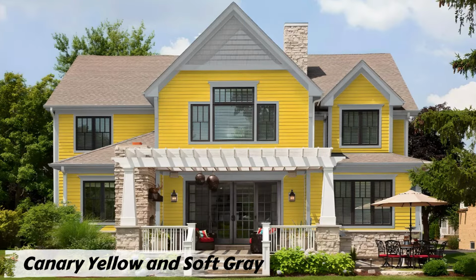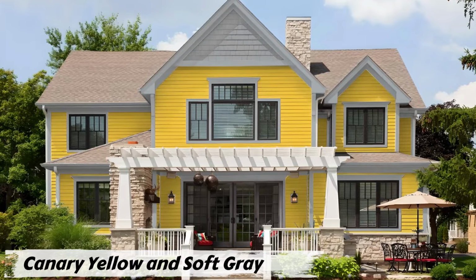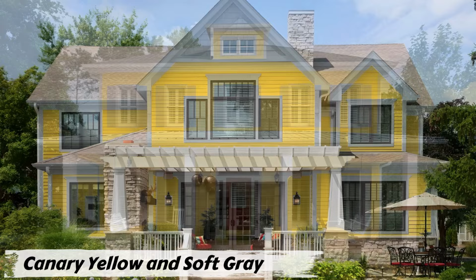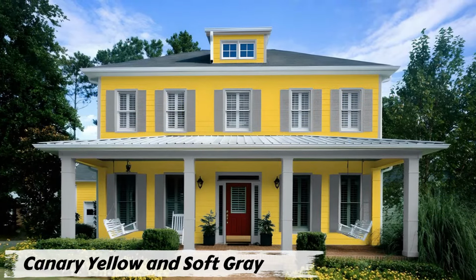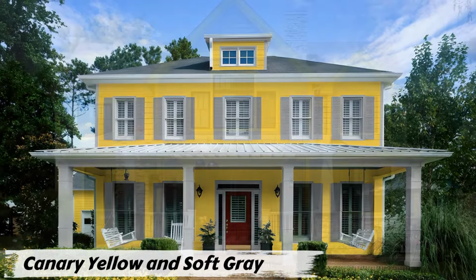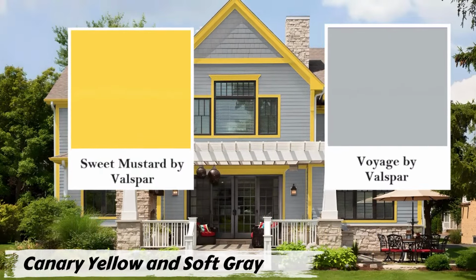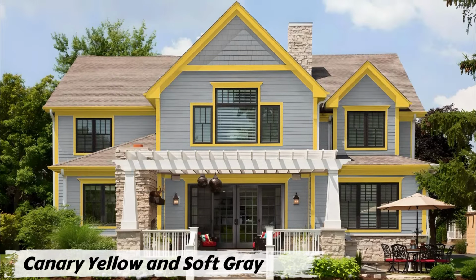Number 3. Canary yellow and soft gray exterior combination. For a cheerful and welcoming exterior, opt for the vibrancy of canary yellow paired with the softness of gray. This combination brings a balance of warmth and neutrality, making your home stand out while maintaining a subtle and inviting appeal. Sweet Mustard by Valspar and Valspar Voyage are excellent choices to achieve this beautiful blend of colors.